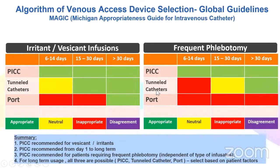And there are various factors which need to be considered in deciding which to put. A port is usually put when chemotherapy or usage is for a longer period of time. Frequent phlebotomy is not possible with a port because we need to put a needle for accessing it.